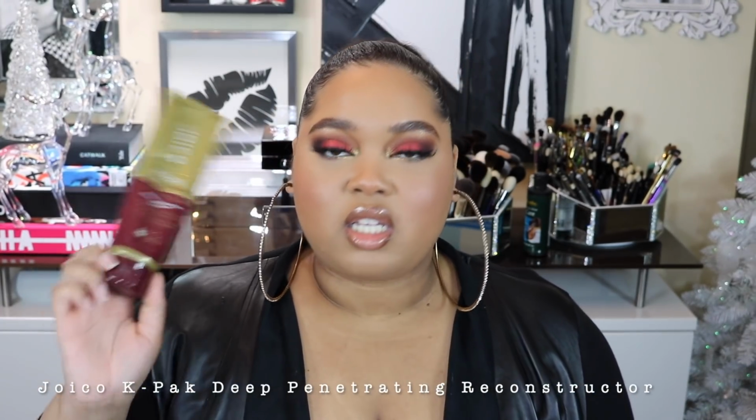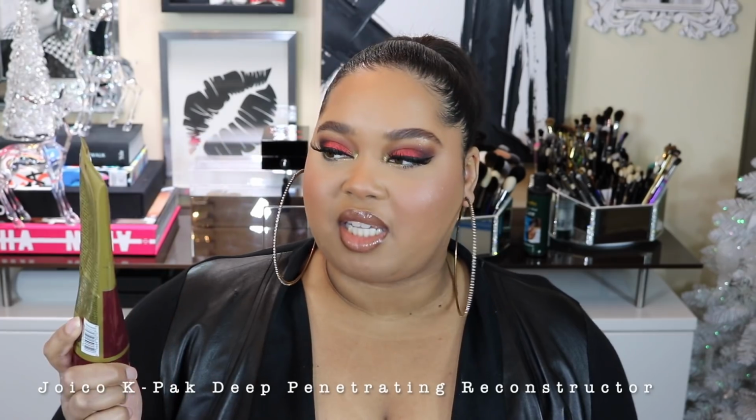And then I have the Joico K-Pack Luster Lock Treatment, and I probably won't buy this one again. Sometimes I'll even sit under the hooded dryer, and I just felt like this one just didn't do enough, so probably not. Bye.